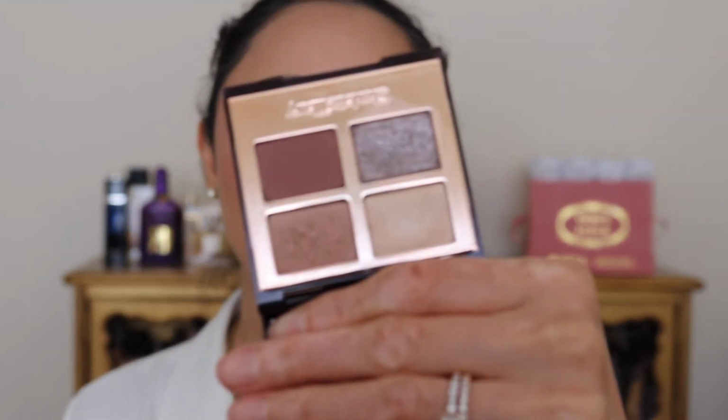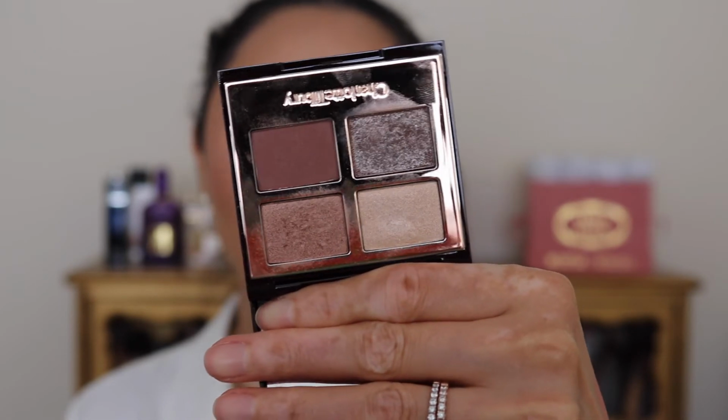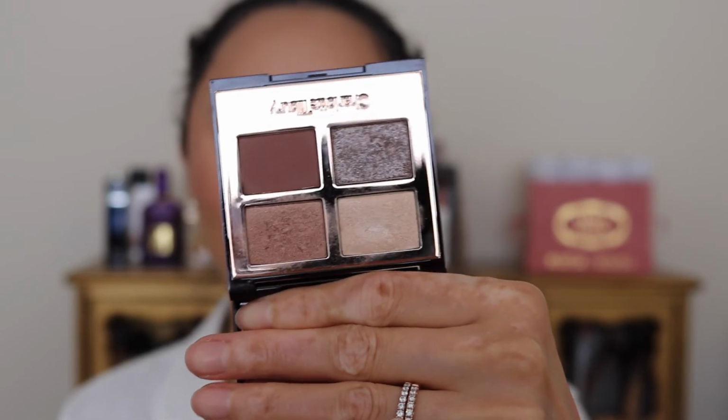My favorite being Exaggereyes. This has been in her line for a very long time, but honestly, it's such a beautiful ultimate Charlotte Tilbury eye with this palette. I absolutely love it. I've used it so many times. I got it not so long ago, surprisingly, because my Charlotte Tilbury collection of eyeshadows is pretty big, and I bought this very, very last. This was, I believe, my last palette that I purchased from hers.